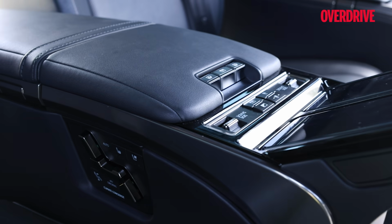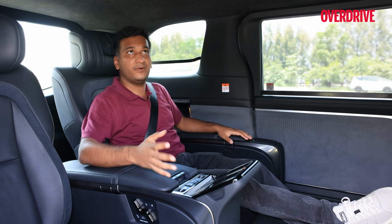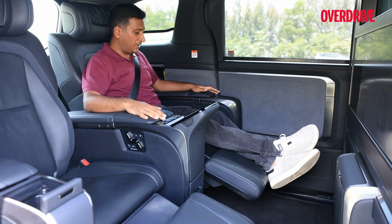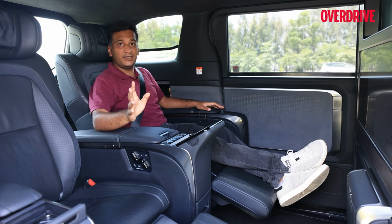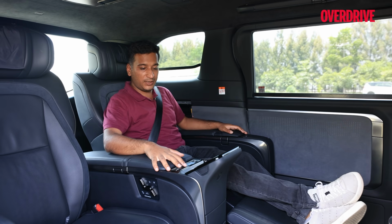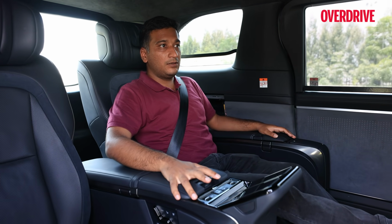The window controls are here as well, like in that car. They're on the roof in that, but here, because you have a bit more space to play with, they're here in the middle. And here's another nice party trick which will have you and the occupants occupied for quite a while. Press this and that partition blanks out.